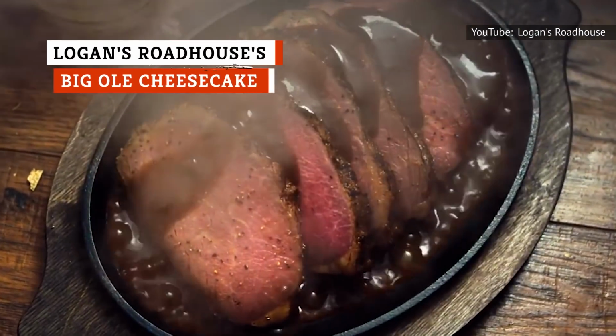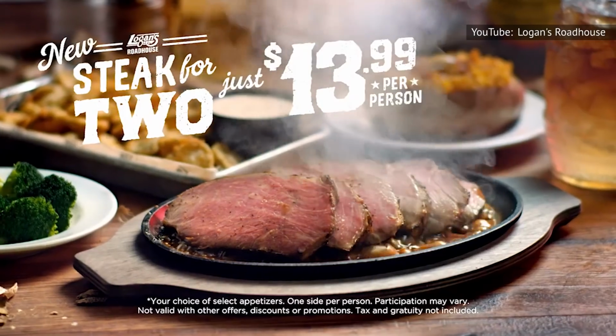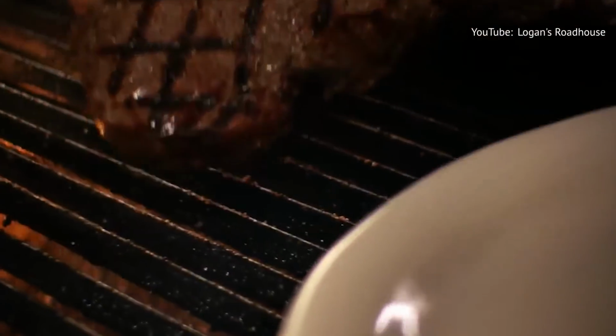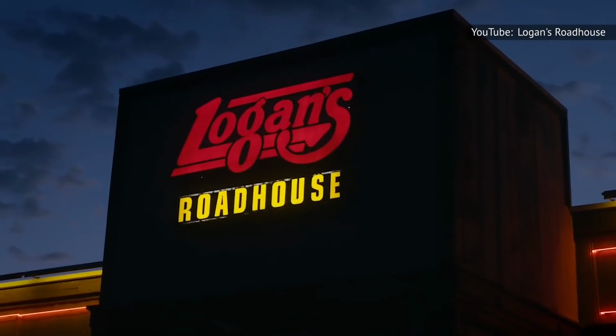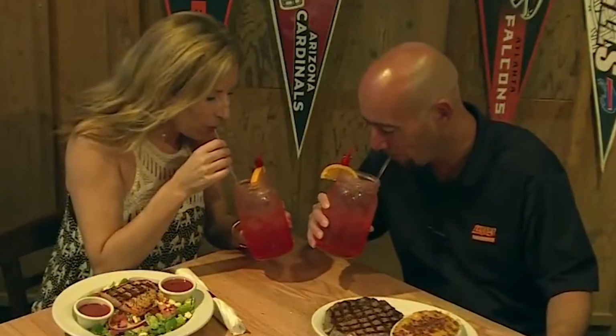Like most chain restaurant steakhouses, Logan's Roadhouse has an expansive menu, and the focus definitely tends to be on the steaks and other entrees. Still, if you ever find yourself at a Logan's Roadhouse, then save room for dessert, because there's one item on their dessert menu that might shock you. It's so good and deceptively simple.